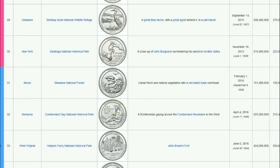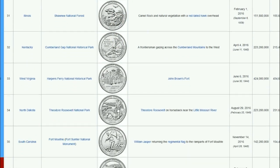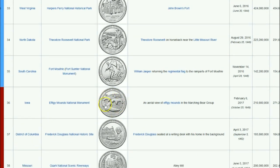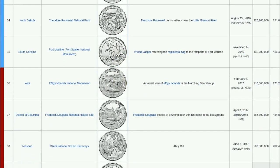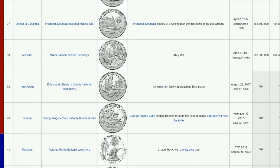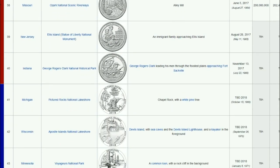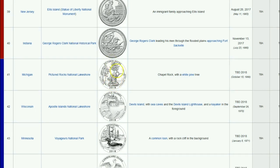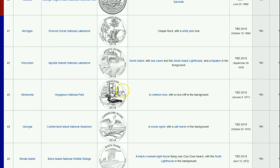And then moving along here, you see more similarities. The effigy mounds, I hear somebody say that the actual effigy mounds look nothing like this. It looks like a child's drawing. Very bad design in my view. But these birds and the way some of these should have looked. And so now in 2018, here's Pictured Rocks, another rock formation with a tree on it. I don't know. Maybe that's the focus of it there. But some of these are just another duck.